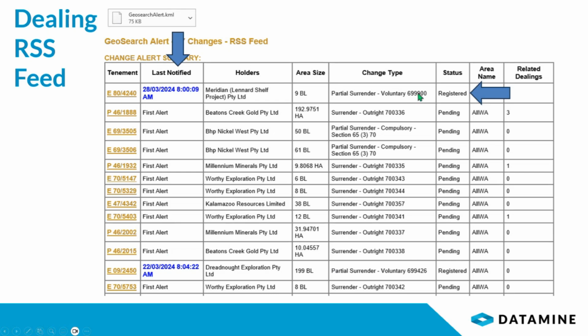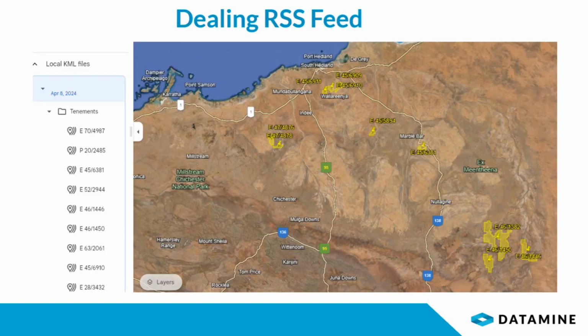The partial surrender is a voluntary partial surrender. People do this because when there's a voluntary partial surrender, it doesn't go into a moratorium like the partial surrenders that are compulsory. So all you have to do is write voluntary on top of it. They're voluntarily surrendering these for the purpose of picking it up in a mate's name or something like that. Yeah. Again, the RSS feeds are showing the voluntary partial surrenders here.